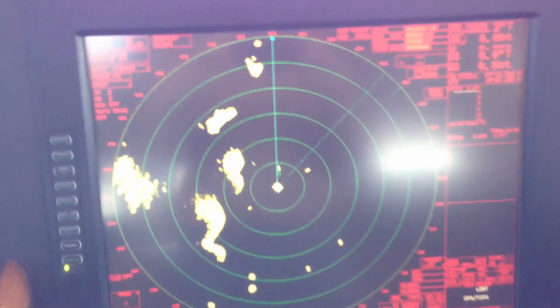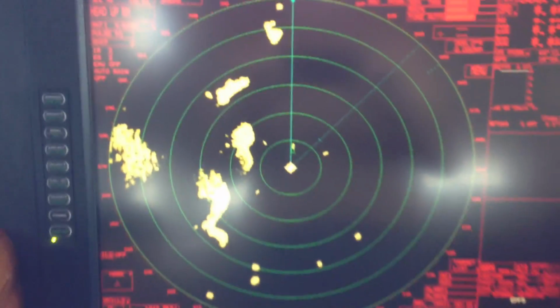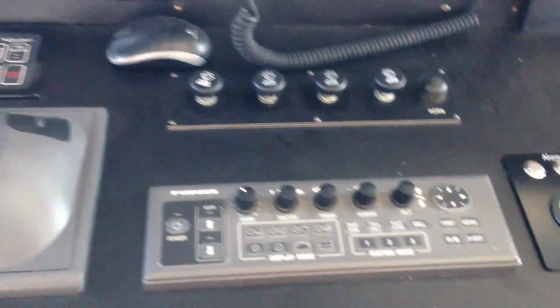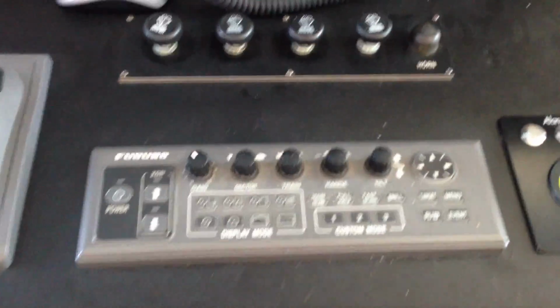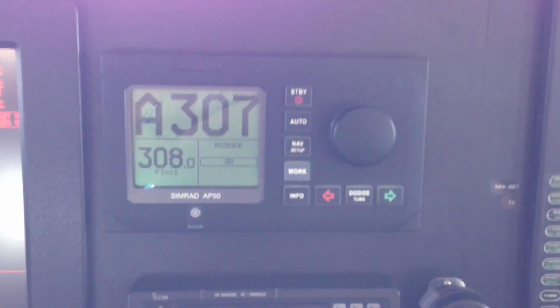Here we see the radar, and you can see it zoomed out in this corner to 1.5 miles, so you see everything happening in a 1.5 mile radius around us. This is where we control it. This is the control for the sonar, which shows us what's below the water, but I'm not using it now because we're in deep water and there's really no reason to. This shows us our current heading and that we're on auto mode. In real life, we don't use the steering wheel, we just use this little knob here to turn the boat.